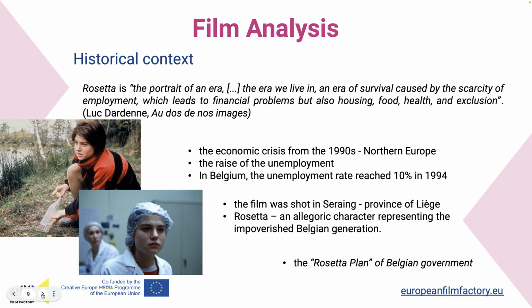But it is important not to define their films only through their realistic aspects, as it is obvious that the Dardenne brothers strive to represent not only the reality and the social issues, but also the inner life of the characters. To have a complete understanding of the film, we should also take into account the historical context in which the action of the film takes place.